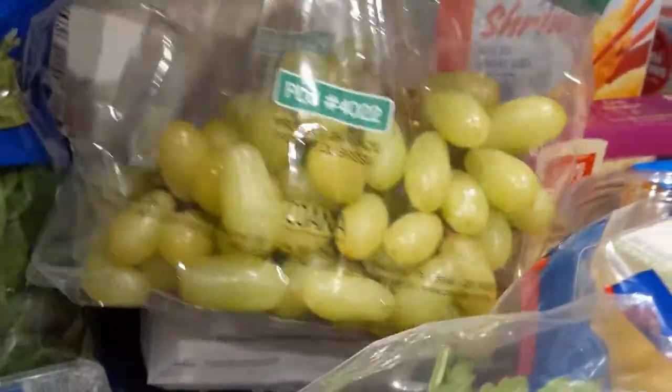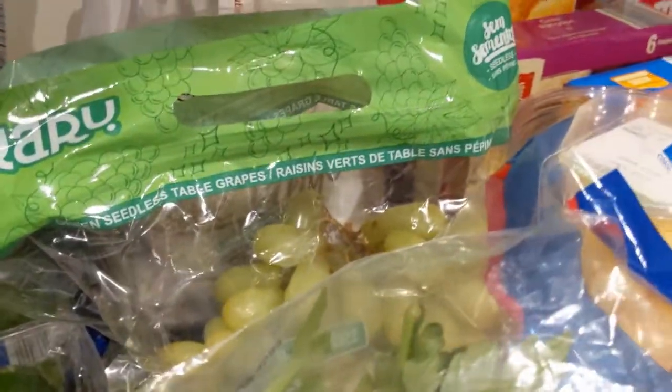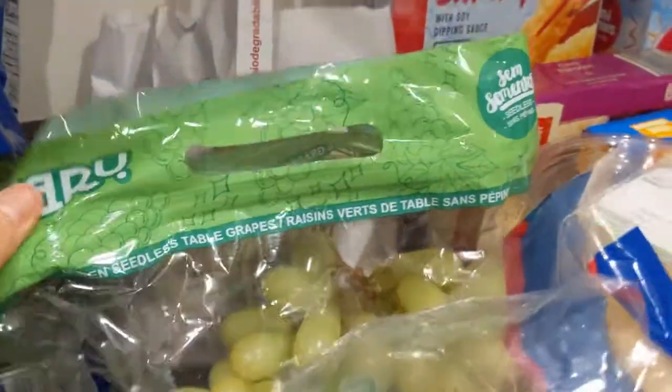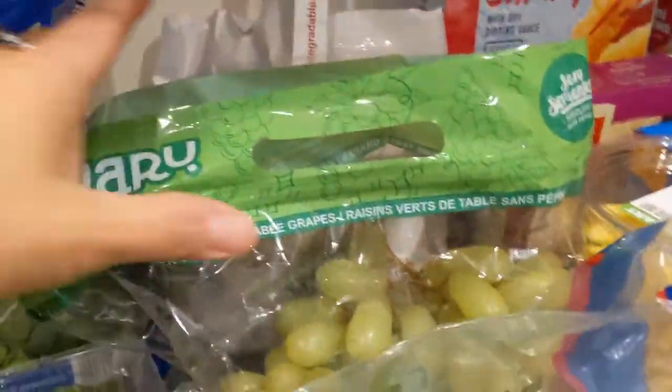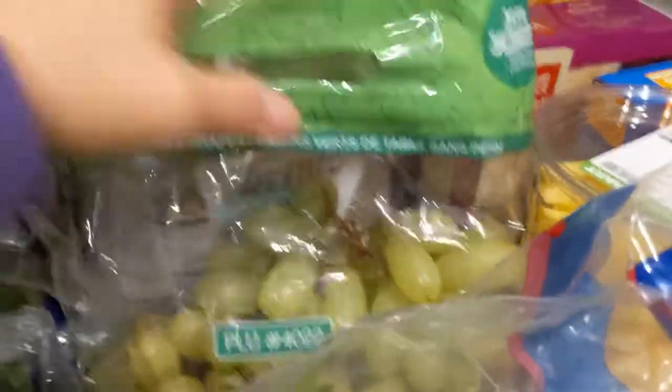As you can see, it's not that many, but that's perfect for me because I still have a little bit of red grapes left over, and so I don't want to waste grapes by having them go bad. So I made sure my bag wasn't very full.